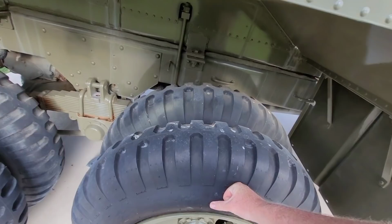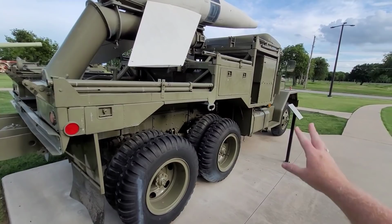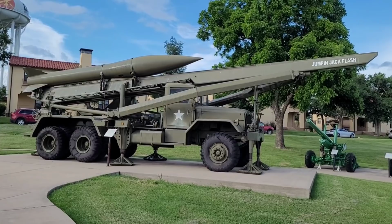But, man, I would love to get my hands on one of these. Not the weapon system, but just the truck. I think they're super cool. Maybe one that size. The Jumpin' Jack Flash. What? Now tell me that's not cool. That's ridiculous. Huh.